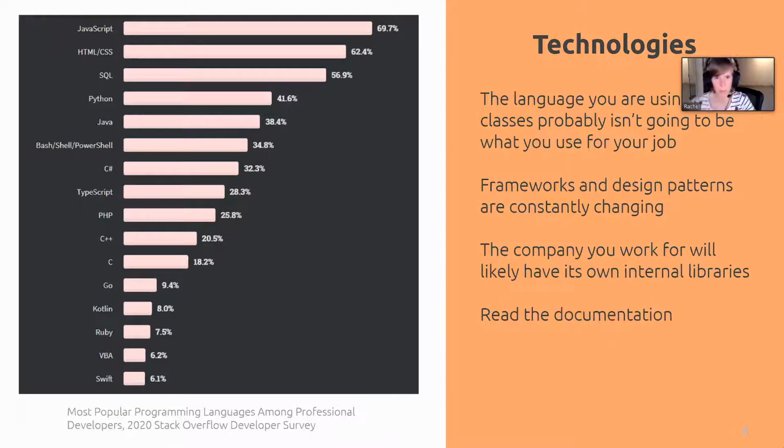Even if you do end up going somewhere where they use Java or Python or whatever you're used to, there's probably going to be a different framework, as well as like design patterns constantly change, technologies constantly change. And so being able to learn a new technology quickly is a skill in itself and is one that's never going to stop being useful for you.